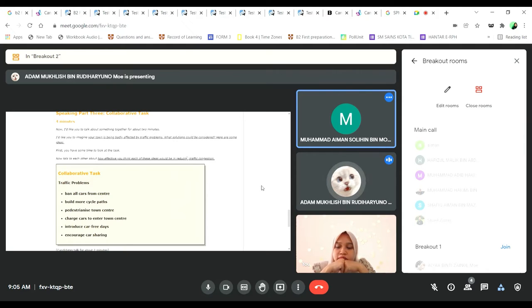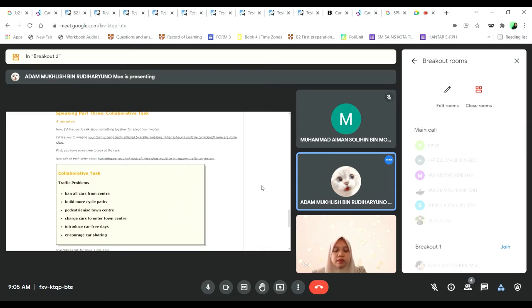Adam, next. I think the government should charge all the cars to enter the town center. It will give the drivers a second thought about entering the town center by car. They would think that it would be cheaper to use a bicycle or walk, or to use public transport such as the LRT.